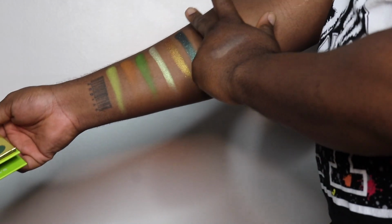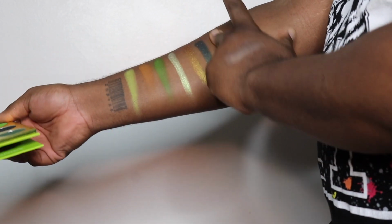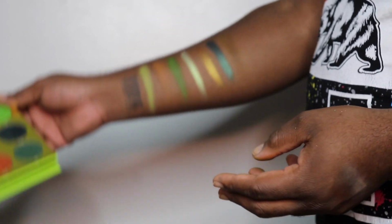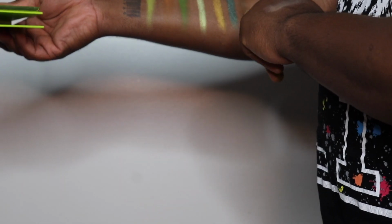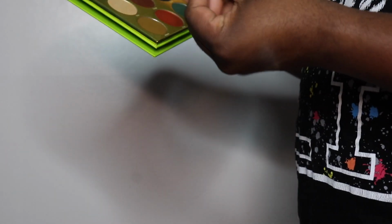Moving on to the last shade, we have the shade Ashanti. Kayla's already made jokes about this shade. Ashanti is, how do you describe it, Kayla? Oh Lord, Kayla said the shade looks like poop. It's a dark brown. It has a green undertone to it, so it does look like poop. But Ashanti is a good color.